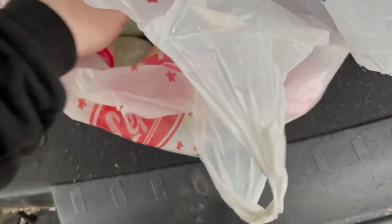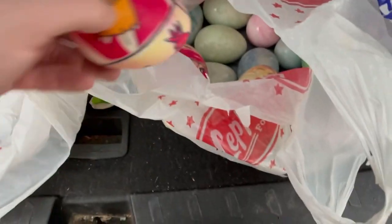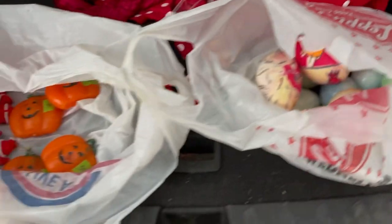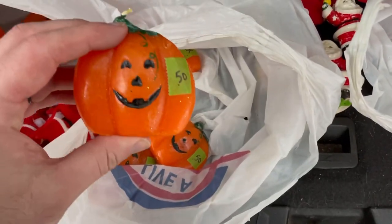We got the nice painted ones, these ones right here. We got all these for $1 a piece. These right here are $4 to $5 a piece. So you gotta look at the end of the day what you're gonna make out of all this stuff. It's gonna be really quite impressive. As you can see on there, 50 cents a piece.